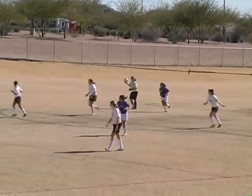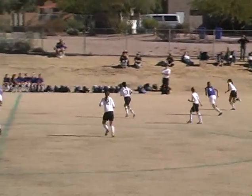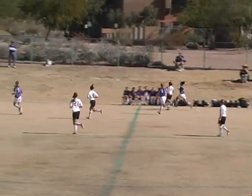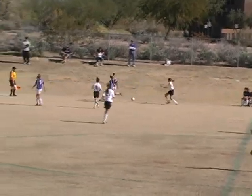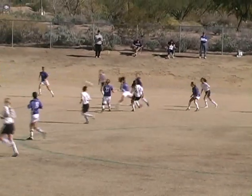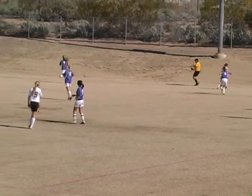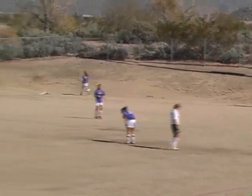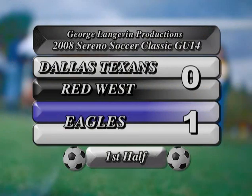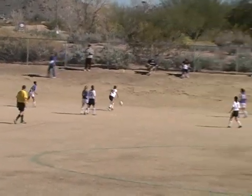President's Day coming up next month. And into the hands of Williams, the keeper. A very busy week there for soccer in general and for George Langevin Productions on President's Day weekend, as we will be in both Phoenix and Las Vegas for 3 separate tournaments. So very busy week for all of us coming up. First, at the end, it's at the last weekend of February, I believe.